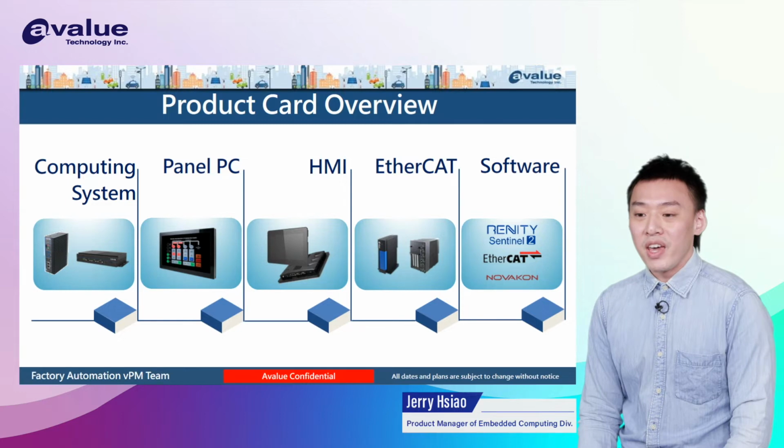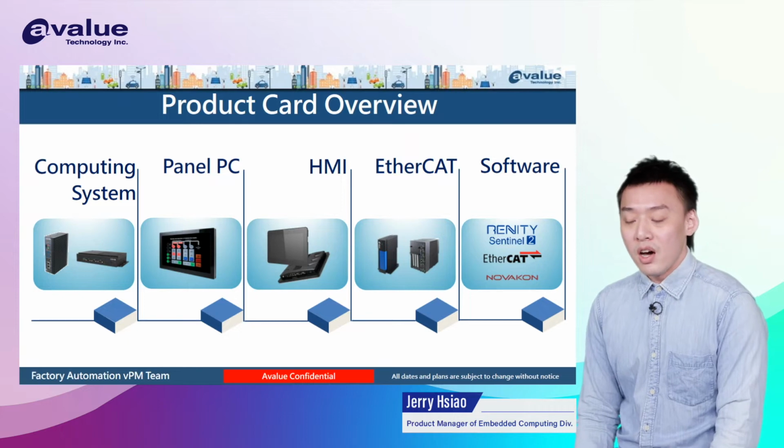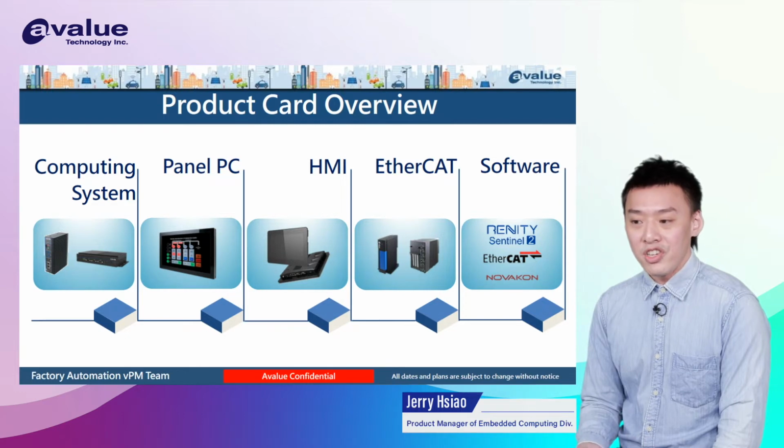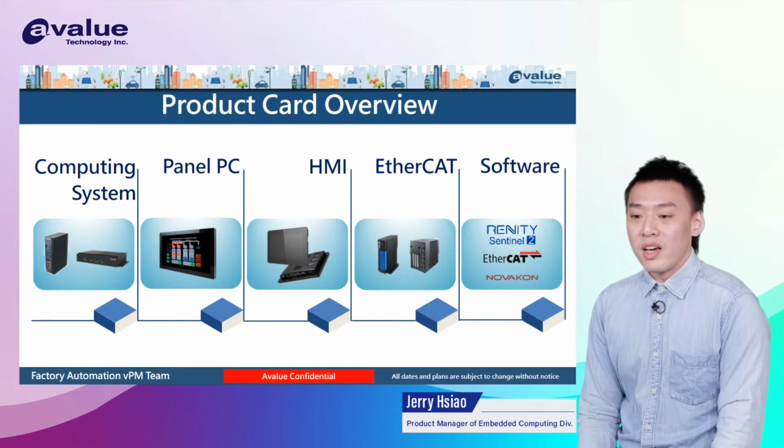And next, we have HMI. Avalue HMI contains the high performance of a panel PC, also lower power consumption, and web terminals for smart factory applications and industrial monitors. And the rest is for solutions. The first is for EtherCAT, and the other one is for software.